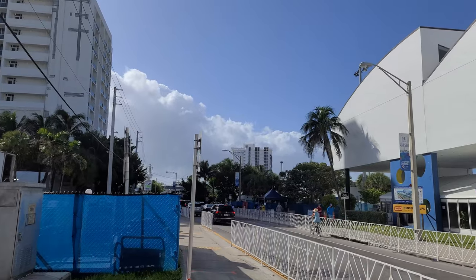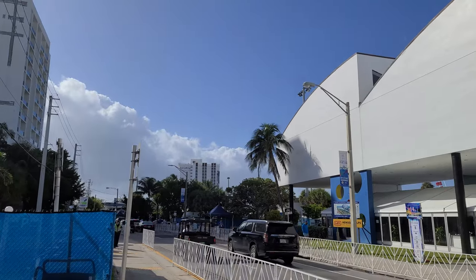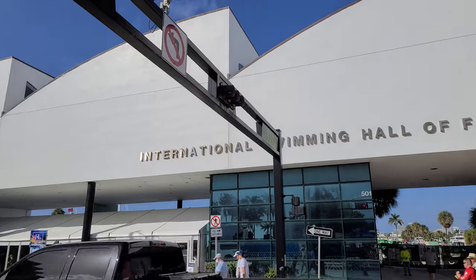See, that system's moving pretty fast. I think we kind of dodged it over here. We're just on the tail end of it over by the Swimming Hall of Fame, where it is raining right now.